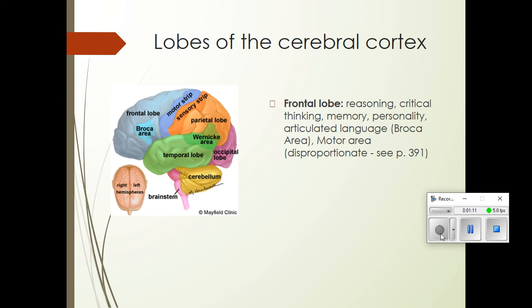out of your mouth as sounds. That's what articulated language means. It's different than receptive language, where you hear words and you understand what they mean. This is you making words come out of your mouth.